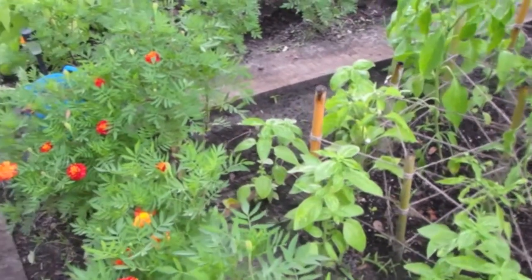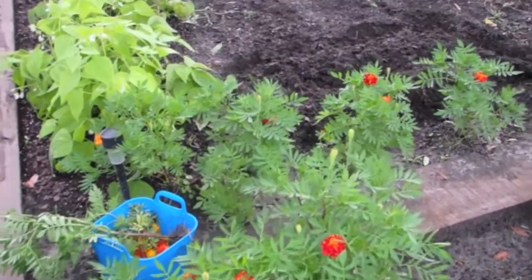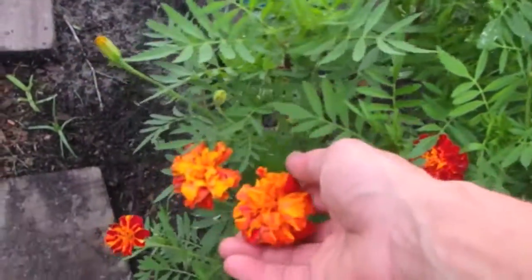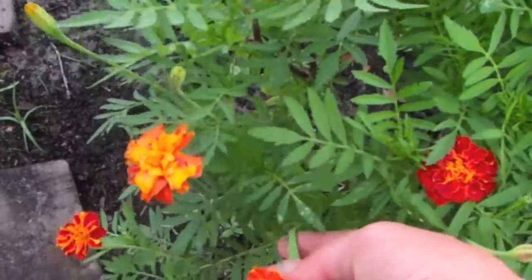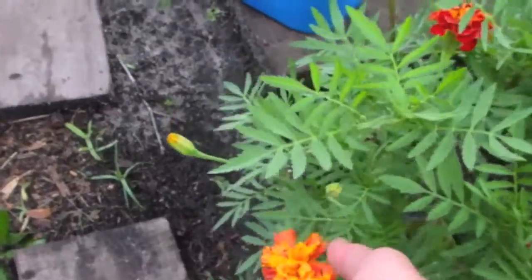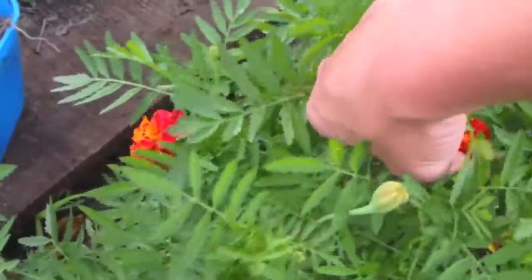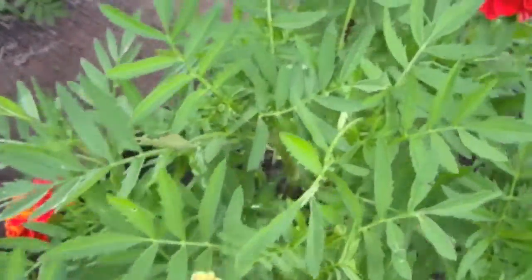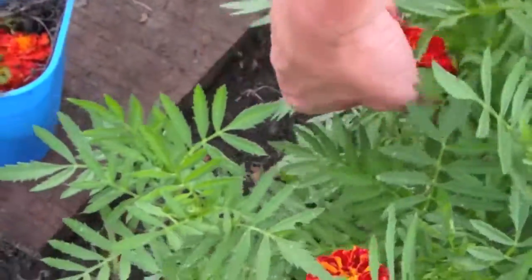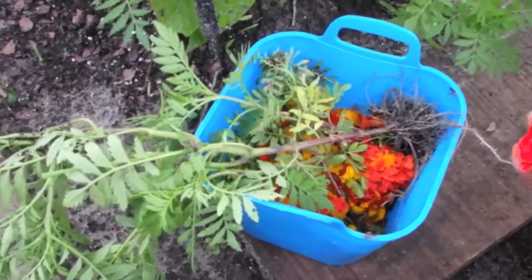And so while we're right here, I'll show you how I take care of the marigolds, and it's one of the most, oh, I love doing it. It's called deadheading, and you just take a bloom like this and pop it off, and it makes that little pop sound, which is just awesome. And you make more room for blooms that are about to pop out.